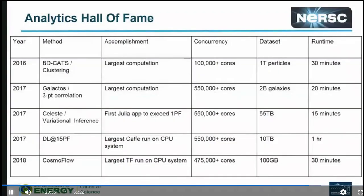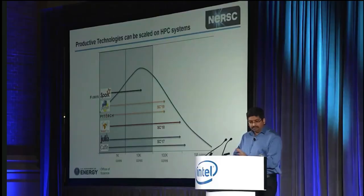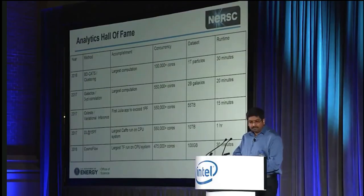So then we moved on to deep learning. We started with Caffe. We moved on to TensorFlow. And in both cases, in terms of a Caffe run on a CPU system and a TensorFlow run on a CPU system, these are some of the largest runs that have been attempted. So we're really quite proud of all of these accomplishments.